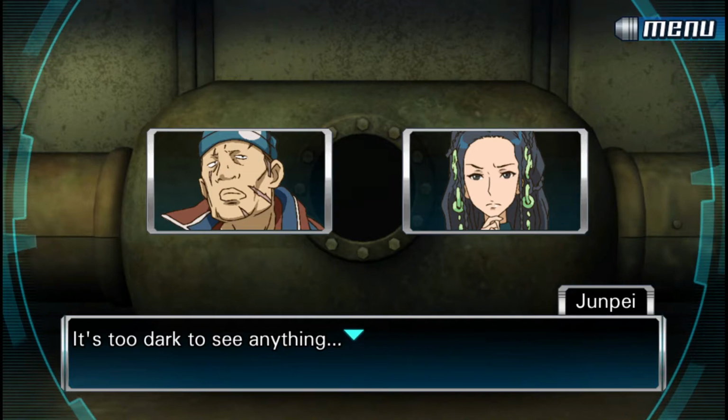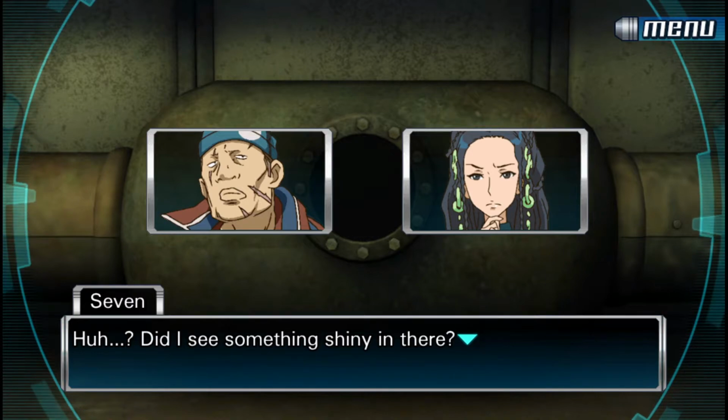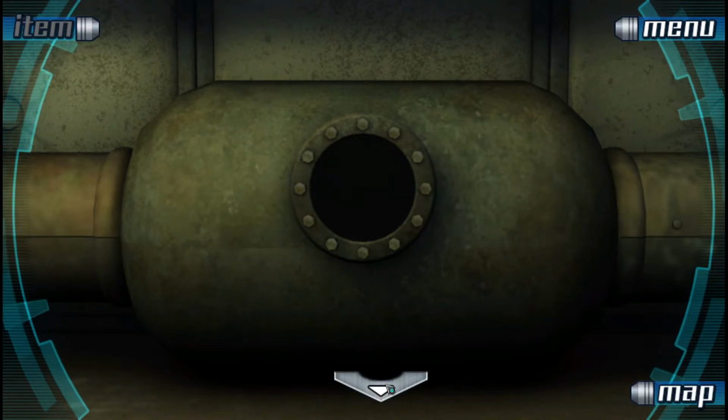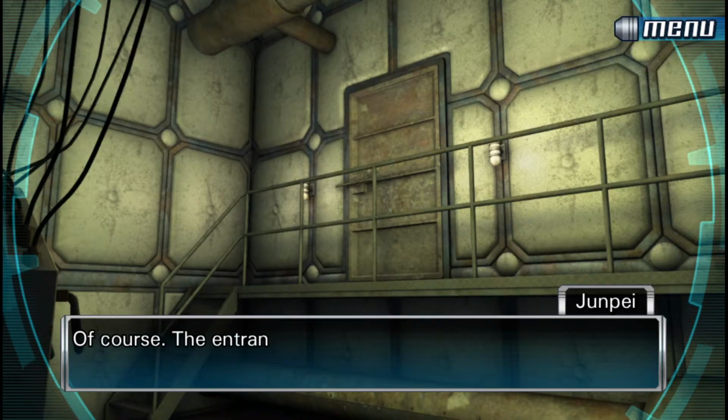It's too dark to see anything. Huh? Did I see something shiny in there? There's probably something we'll need to get out of there. But anyway, for now, that's the door that's not gonna... It might as well check it, right?